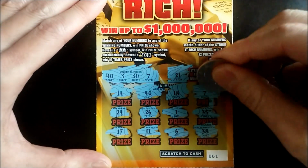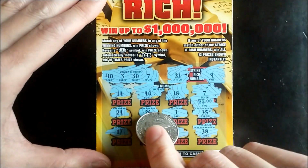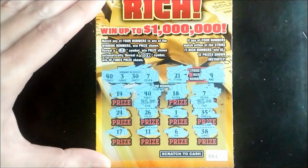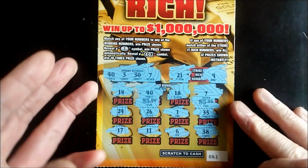All right, let's see what we won for number 7. Little 0, $5. Okay, and then number 40, another $5. Okay, so this ticket is a $10 win. Cool.